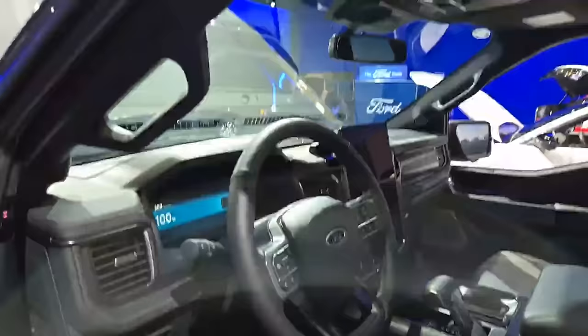Lexus is this one is RCF GT3. Let's look inside of this one. This one is RCF Track Edition. This one is super cool convertible. LC500 convertible.